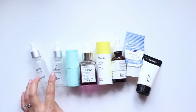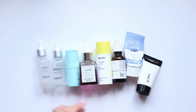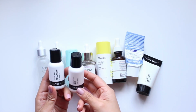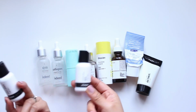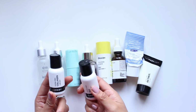I did use up a few boosters from Indeed Labs, so the Q10 and the Collagen. I've repurchased these a couple of times, but I did want to try the boosters from Inkey List. So this is Collagen, Q10, and I guess for the price, I think they really do the same thing. This one was probably half the price as the Indeed Labs, and then same with the Collagen.